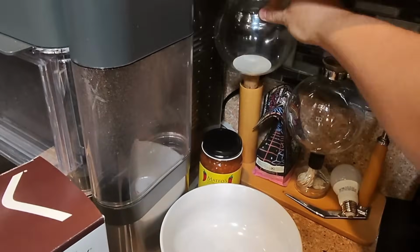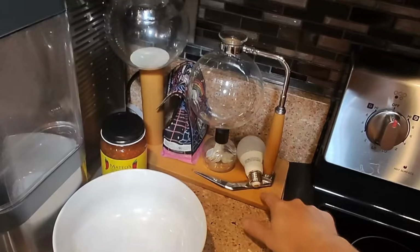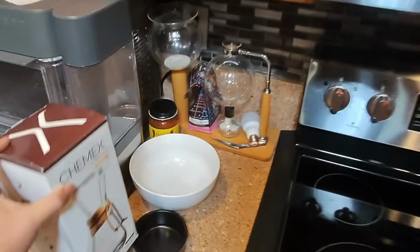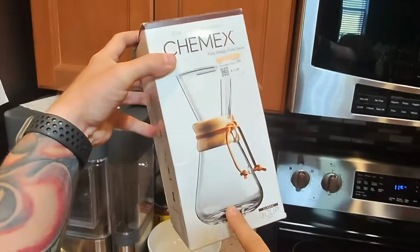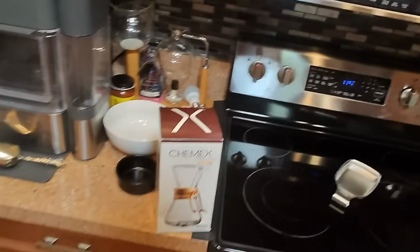You put this on top and it siphons the coffee up. That makes really, really good coffee. But a system like this is worth decent money too. So keep an eye out for good quality glass and cool coffee making devices, because they can be worth a lot of money.